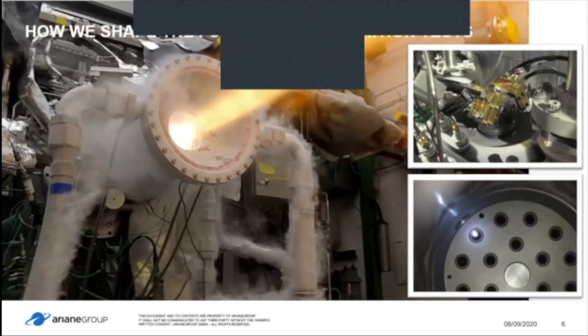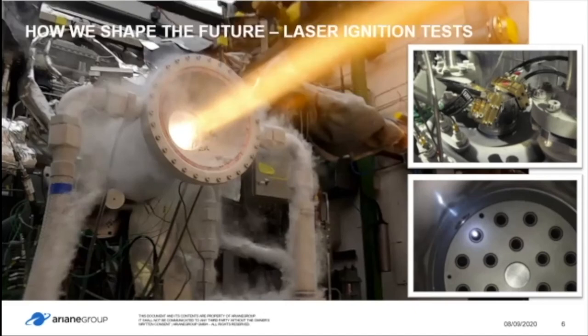Additionally, these systems then can get quite heavy due to the high pressure in the systems. The wall thicknesses of the tanks, for example, is not negligible. And so we are looking for alternatives. And one alternative is a laser-based ignition system.